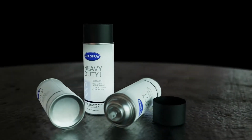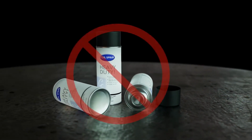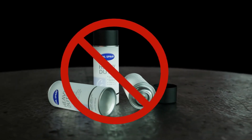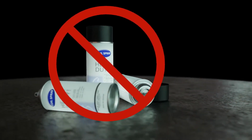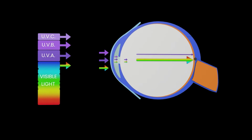Biogrowth-clogged coils and drain pans may periodically require chemical cleanings, which cause harm to our environment. Not only are these coil cleaning chemicals highly toxic, they can also be highly corrosive, eating away at coils, fin beds, and more. UVC light is an all-natural disinfectant and a component of sunlight.